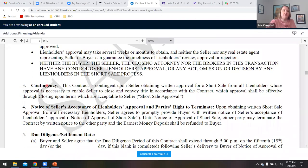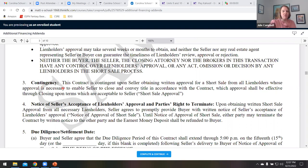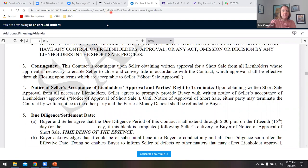The short sale addendum creates a contingency. The contingency is for the seller. And the contingency says, I can't sell my house if I don't get the lien holder's approval. So how can I sell my house? Only if I get the lien holder's approval. Either party can terminate until we have approval. So if the buyer's tired of waiting, for example, they can terminate and they will get their earnest money back.